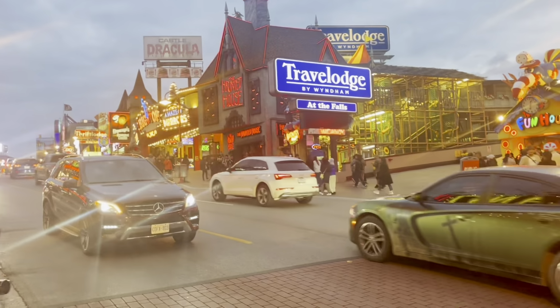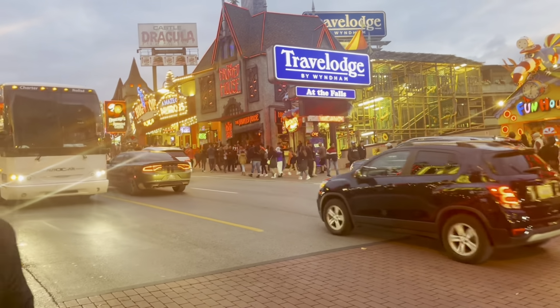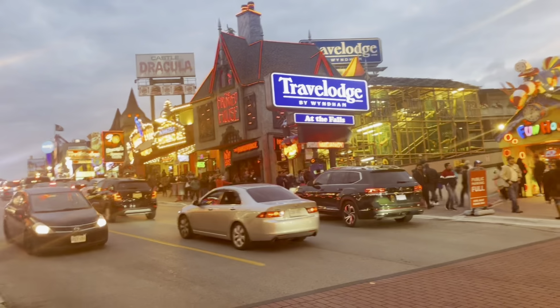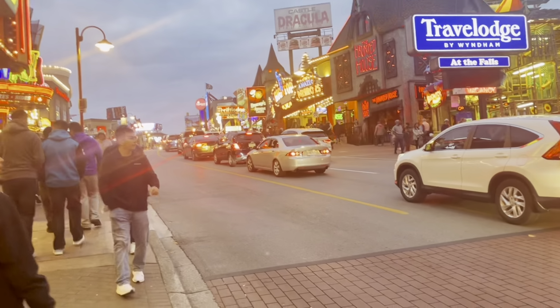In case you're looking for parking on such a crazy day like today, maybe this is the place where you can find parking. Travelodge. They have like $25 parking for 8 hours.